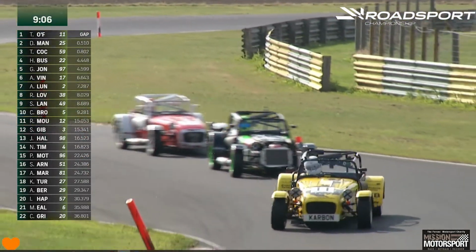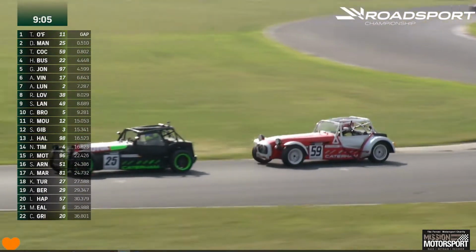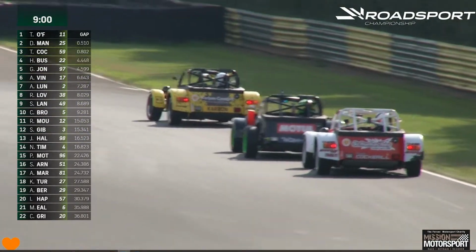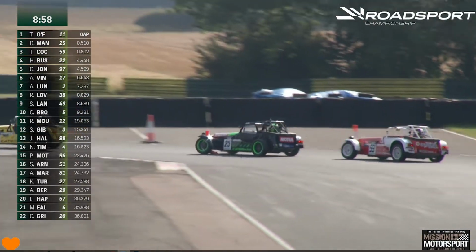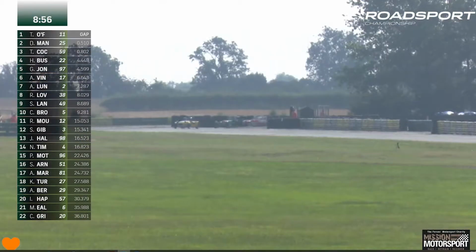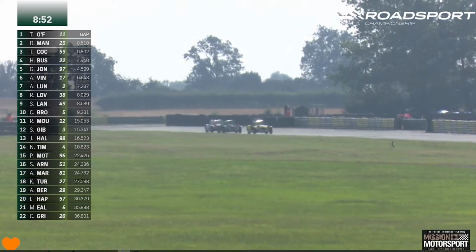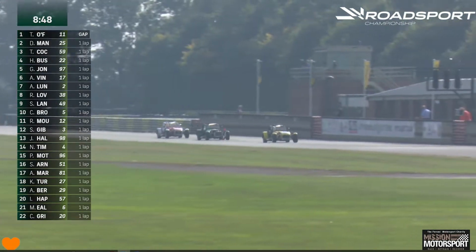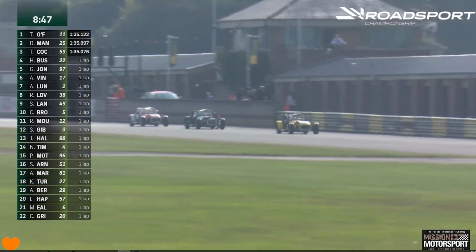So O'Flanagan, Mansberger and Cockrell. That's still the top three, covered by less than 0.8 of a second now. It was 0.8 of a second across the line, but it's definitely less than that. Meanwhile, behind them, Gwyn Jones has got past Hugo Bush for fourth now. So Gwyn Jones is back past Hugo Bush into P4. The leaders go back down the pit straight again with 8 3/4 minutes left on the clock.